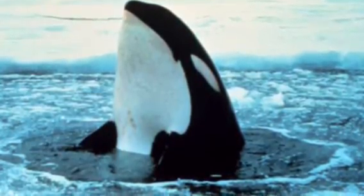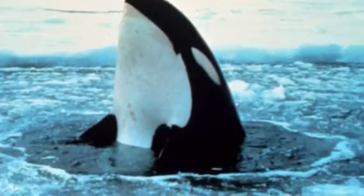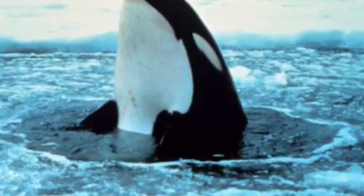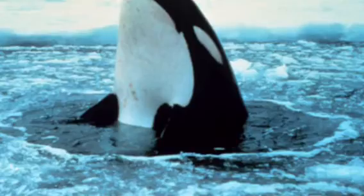Factors such as food supply can have a big effect on where the whales live. For example, killer whales follow their food source to decide where to live, and humpback whales choose where they live depending on water climate due to mating reasons.